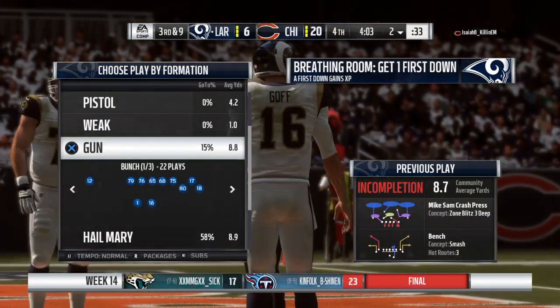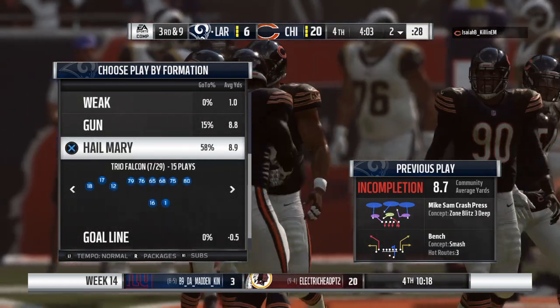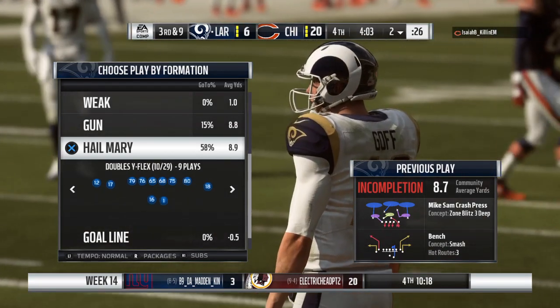Tell you what, partner, after he ices down, he's going to need a nice long soak in a hot tub after this one. He's been under duress the entire game. Yeah, once again, hit as he throws. Fortunate that one wound up incomplete.